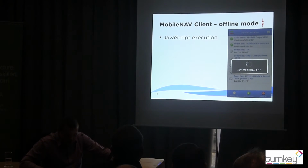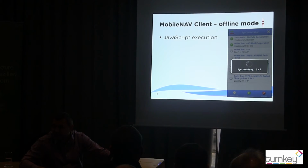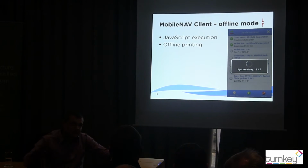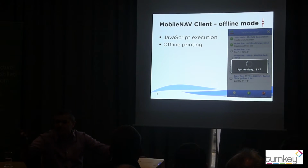You can use mobile NAV in offline mode, and you can program, or we can program for you, any of your business logic using JavaScript. JavaScript is a programming language that's well known around the world, and we are the only one who can use this language to customize the offline operation. Okay. You can print out things in offline, so you can do the whole operation offline. I would say. So you can print out the invoice, for example.